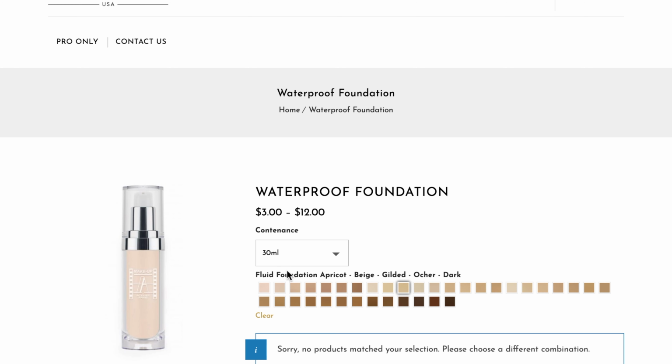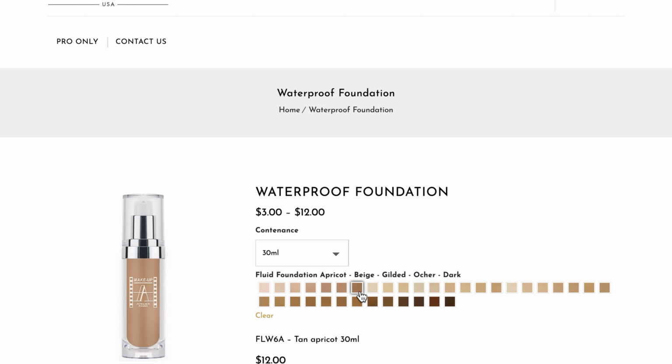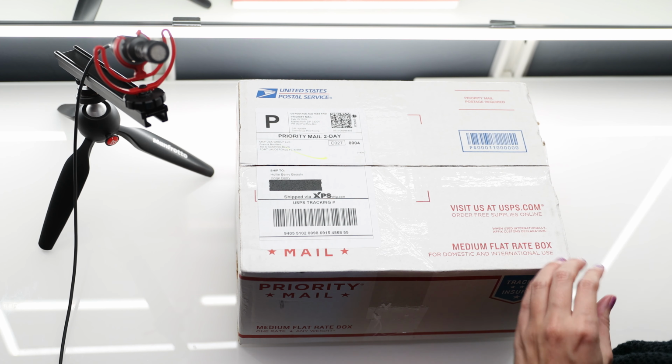So what I ended up doing was ordering some of the lightest shades I could find and some of the darker shades I can find in each of the different lines. So there's apricot, beige, gilded, ochre, and dark. I ordered as many as I could so I can mix and match, because as a makeup artist you have to cater to every skin tone, and I like to mix my foundations and make a perfect tone for all my clients. That is what we are going to be unboxing today. Woo! I'm excited to open this, so let's do it.